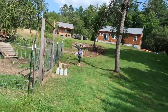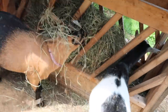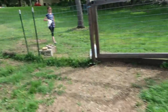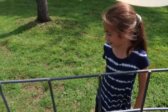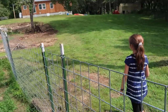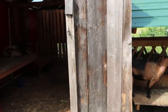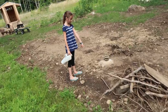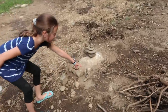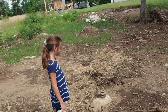Did you feed the pigs? Yeah. Were they excited? They loved it. What are you doing, Buttercup? You want to hand me a water jug? Yeah, but it has grass clippings on it. Oh look, she piled up the firewood by the apple tree too. Oh yeah, I didn't do that. Oh, she made a rock tower too? You built a little rock tower? Yeah. That rock had a little groove in it, so the top one could sit right in the groove. Cool beans.